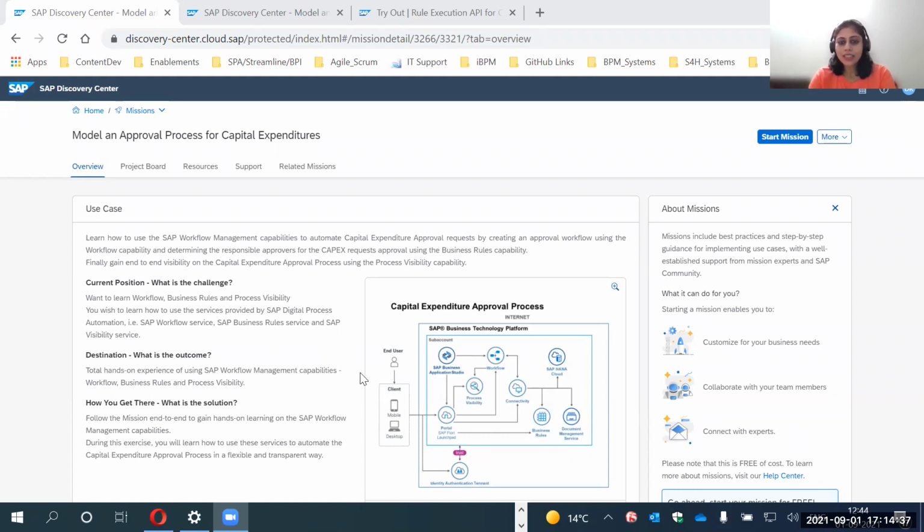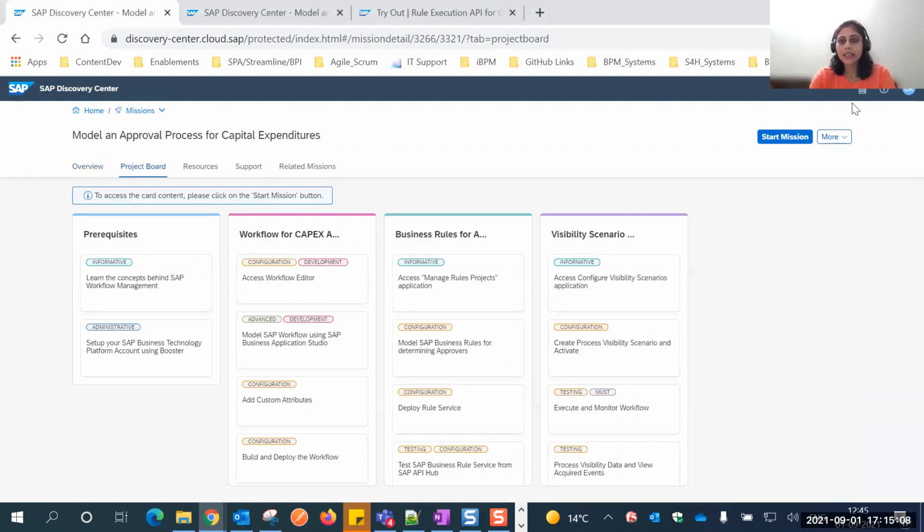As Milton has already set the stage for us, we now know what a CapEx process is. It's any kind of investment a company makes in purchasing or procuring or extending the life cycle of its asset. So it could be of any type. In the scope of this mission, we'll be focusing basically on a two-step approval process, a simple approval process. But the idea towards the end of the mission is to offer you a good hands-on experience on the capabilities of workflow management, which is clearly outlined in this mission board that you see.